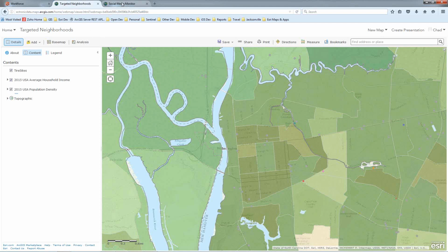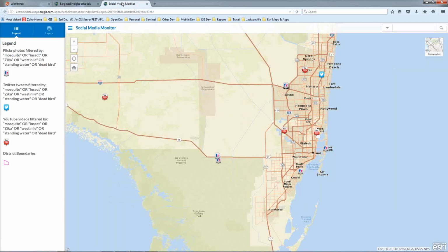Right. Let's take a look at just one more example of an out-of-box app, and this is the social media monitor. Many operations have a public information officer, and even if they do not, many of you work basically in public information, answering requests from the public. And so you're dealing with people who are calling you or emailing you or otherwise contacting you.